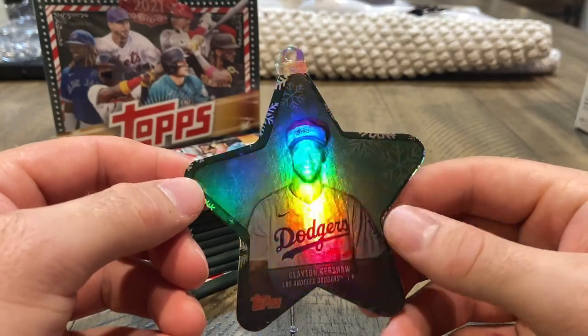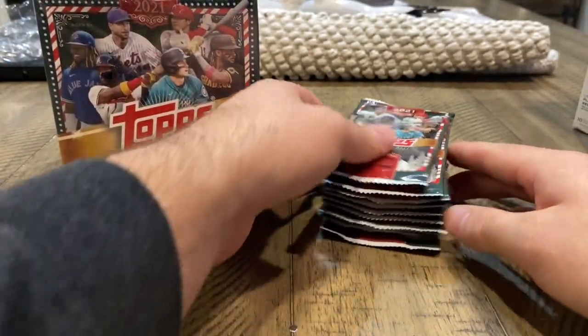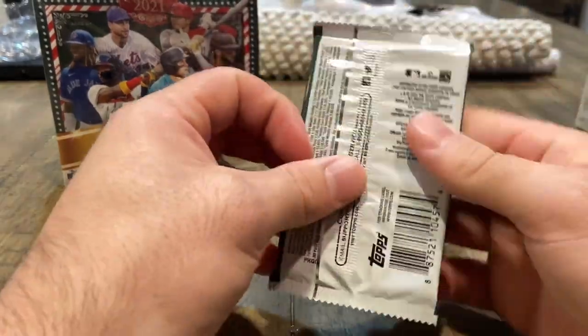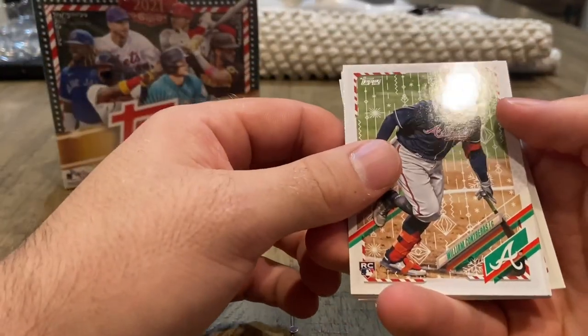Little Clayton Kershaw hanging on the Christmas tree, just in time for Christmas. So this is what we got. Let's start ripping, baby. It's been a while since I've ripped.